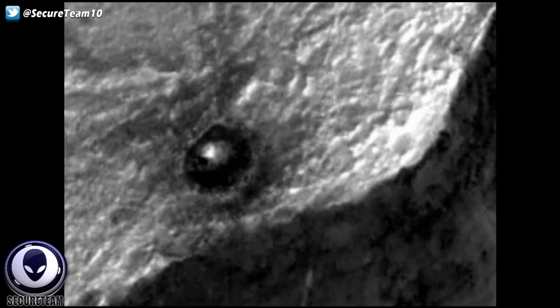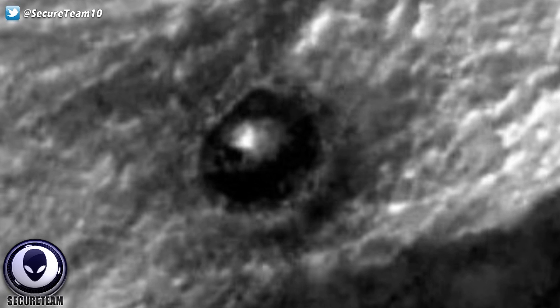We can see some soil displacement where, again, we see this sort of reflective metallic top. We see the sunlight reflecting off of it. Here's the same image with a little bit more enhancement to bring out the detail of the structure. And if you'll notice on the left here, we have what looks like a porthole, a window, or some sort of entrance that very well may lead underground.